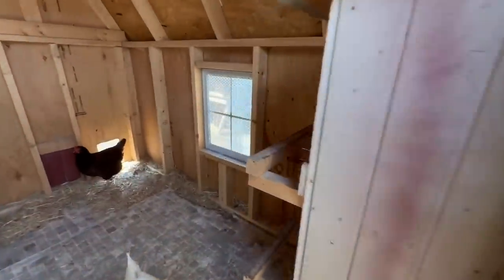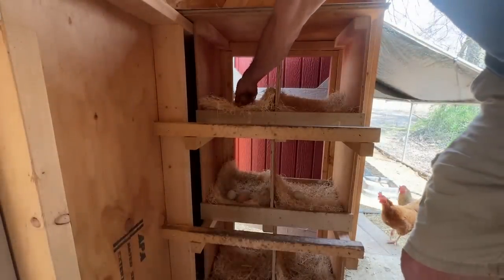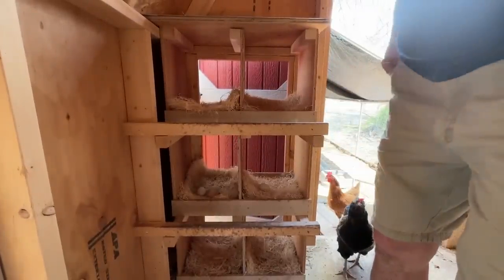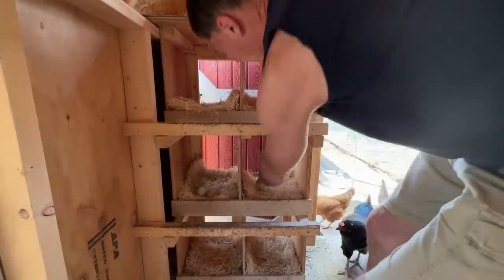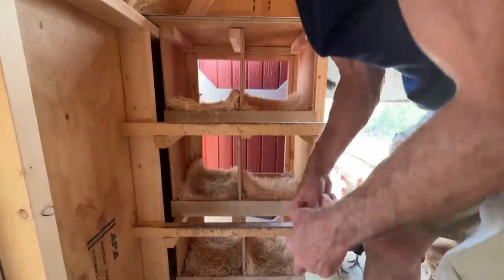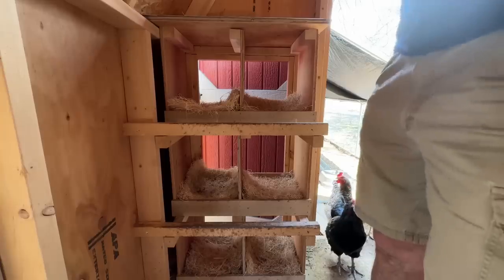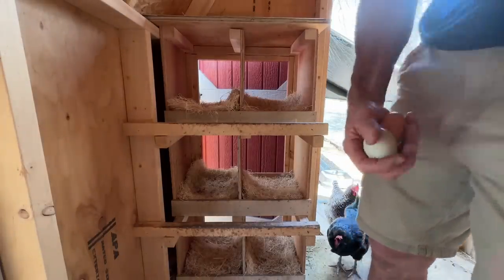I didn't bring my apron. Uh-oh. There's one, two, uh-oh. I put them in my pocket. That's a recipe for disaster. 3, 4, 5, 6, only 7 today. All right. Slackers. Who's slacking? Somebody slacking. I got you.